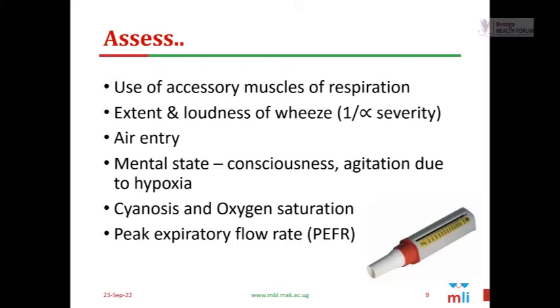But if you have a suspicion that this child may have an asthma attack, please look beyond the lower chest margin. Look for the supraclavicular region, the suprasternal region to look out for use of accessory muscles. Use the stethoscope to find out if the child has wheeze and how loud it is. Now, if the obstruction is severe, you will not be able to hear any wheeze. And that's why we say that the loudness of the wheeze is inversely proportional to the obstruction. So if you're not hearing any wheeze, it doesn't mean that the child is well. The child may be actually badly off.